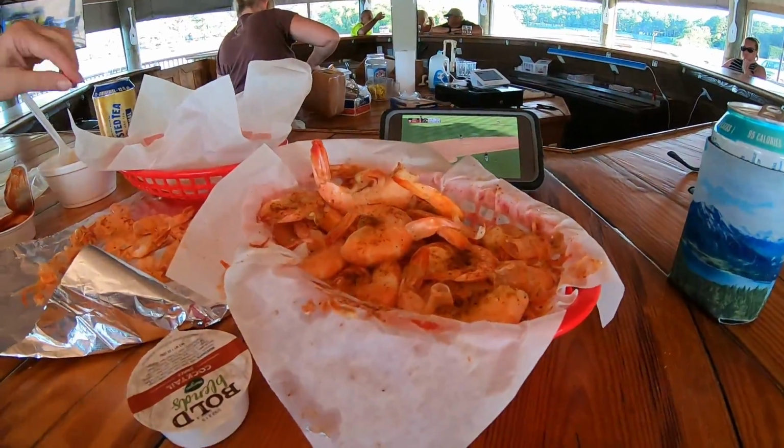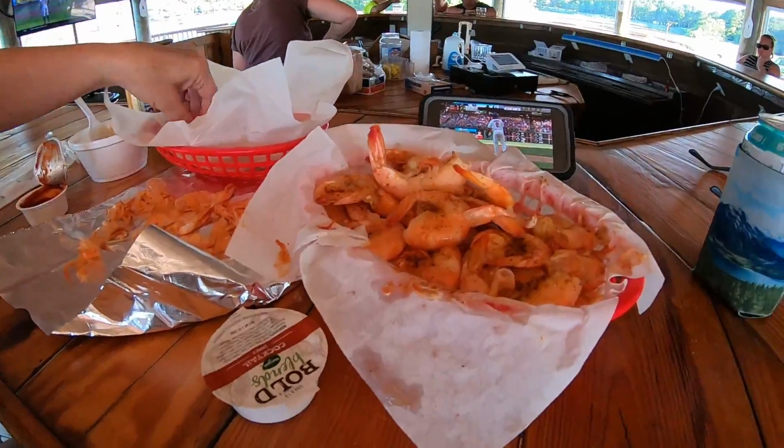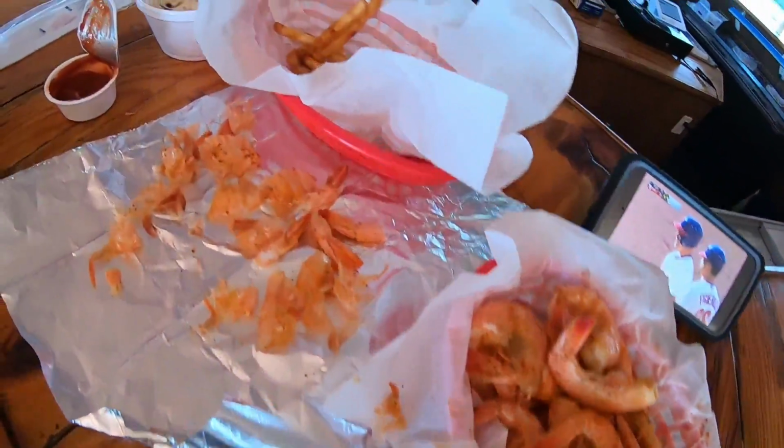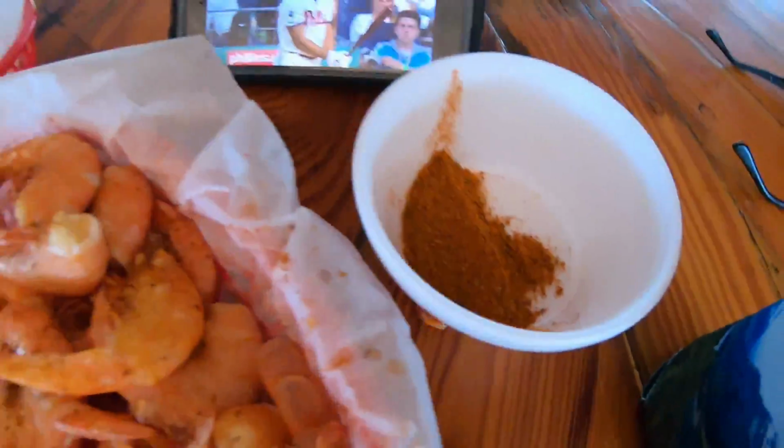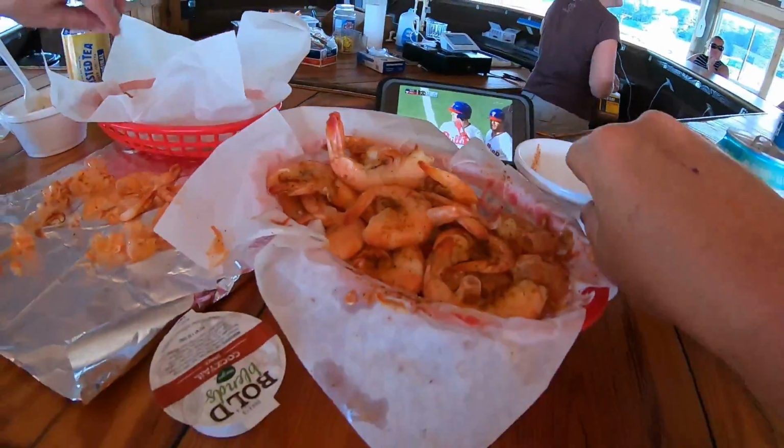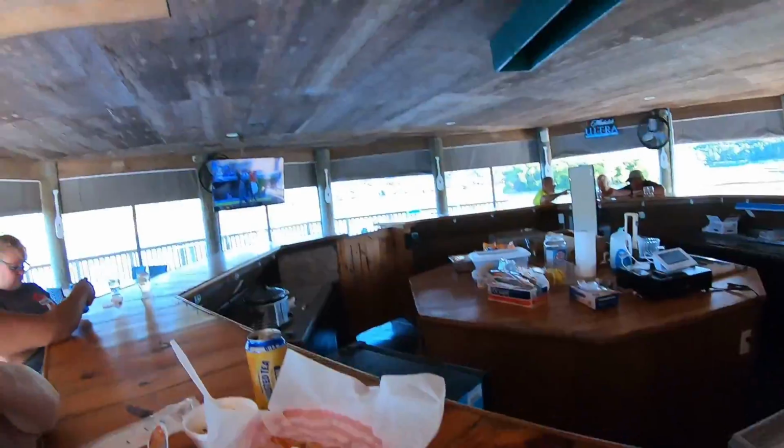All right, so Saturday night, it was shrimp night. One pound of shrimp. I don't know what the cost of it was. I can't recall. And got some of my Old Bay there. Watching my Phillies game. Got my Dogfish beer. So everything's good to go. It was a good night there.